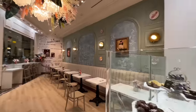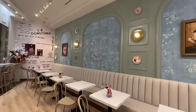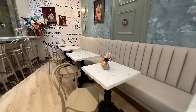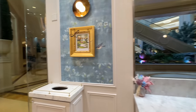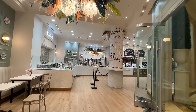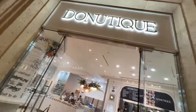Look how aesthetic it is in here with all this artwork on the wall and the tables with these dried flowers. This is pretty aesthetic for all you aesthetic girls out there. This must be very new. This is very new. It's very pretty. Donutique.